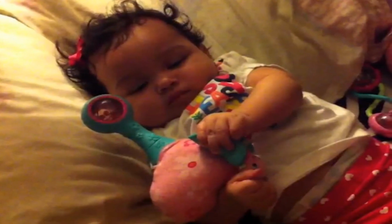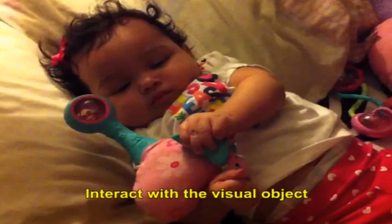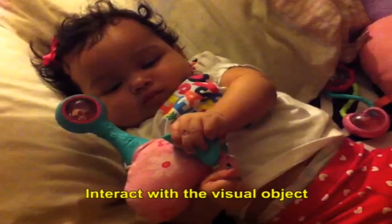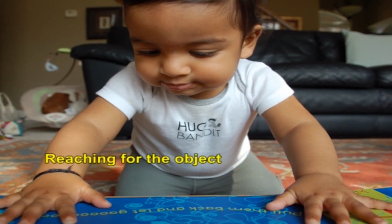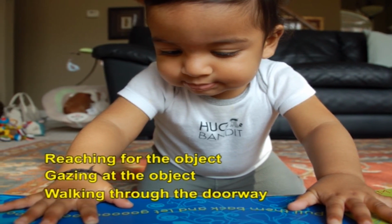However, visual stimulation alone is not enough. The young child must also interact with the visual object, for example, reaching for the object, gazing at the object, walking through the doorway in order to maximize vision. Appropriate visual stimulation is possible with visual objects that can stimulate the brain of a visually impaired child.